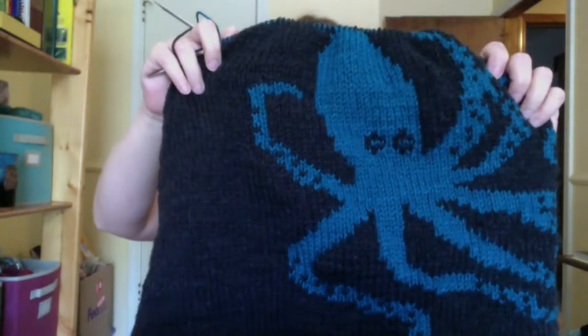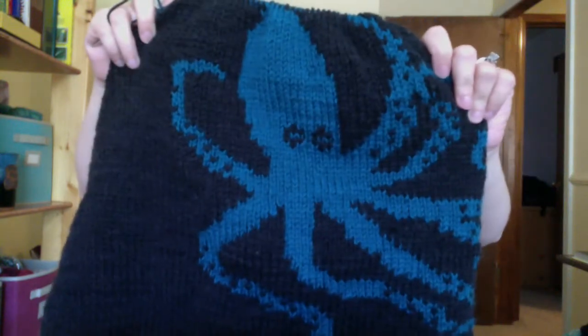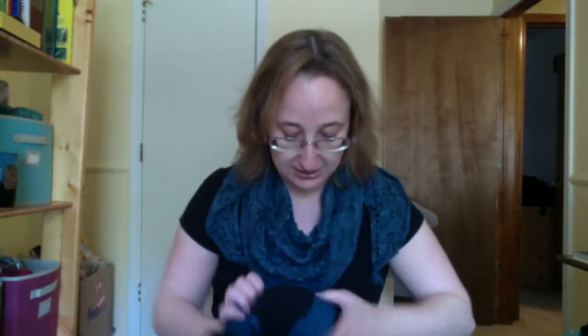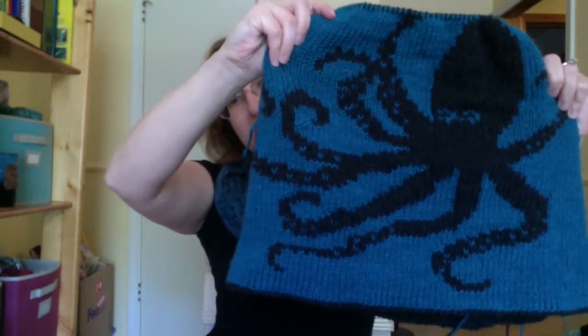It is double knit, so I have a blue kraken on a charcoal gray on one side, and then if you flip it inside out, both sides are wearable. If you flip it inside out, I have a charcoal gray kraken on a blue background. So I am super happy with this.